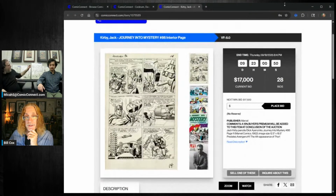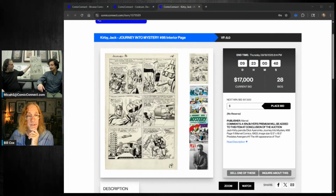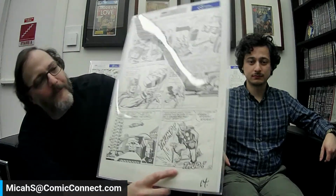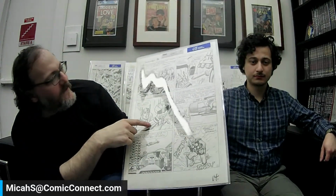All right, next, the Kirby. I'm going by price like I always do. So it's a Kirby page from Journey into Mystery 86, the 4th appearance of Thor. I think it's the nicest of the early Thor pages we've ever sold. A lot of great stuff going on here. I love the little transformation at the bottom, and a nice big image of Thor with Neal here. Well, he's not in this panel, but he's in 5 out of the 6 panels.